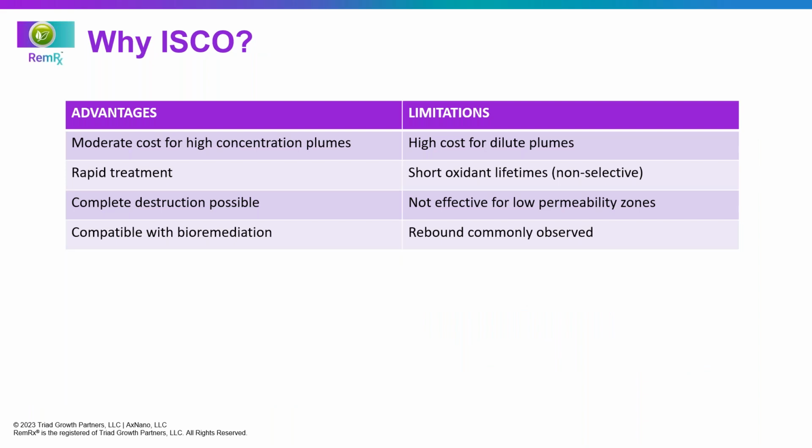As I mentioned, some of the advantages are the rapid treatment. That's really the key advantage for chemical oxidation over some other options, is that you get really fast reaction kinetics from some hot radical species such as persulfate. You can use hydrogen peroxide and generate hydroxyl radicals, or, as everyone's favorite, permanganate, since this is a Carus webinar. What's also nice about chemical oxidation is that you get complete destruction as possible. There's less of a chance of stalling at daughter products. And it can be used in tandem with some other approaches such as bioremediation.